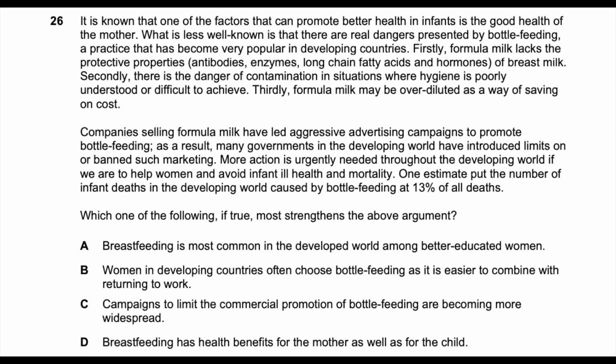Companies selling formula milk have led aggressive advertising campaigns to promote bottle feeding. As a result, many governments in the developing world have introduced limits on or banned such marketing. More action is urgently needed throughout the developing world if we are to help women and avoid infant ill health and mortality. One estimate put the number of infant deaths in the developing world caused by bottle feeding at 13% of all deaths. Which one of the following, if true, most strengthens the above argument?